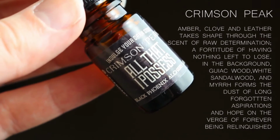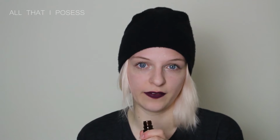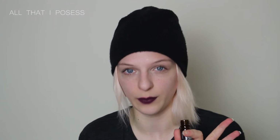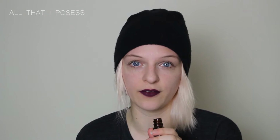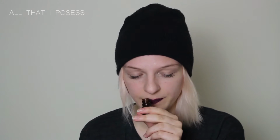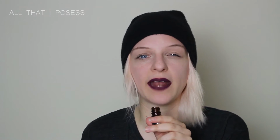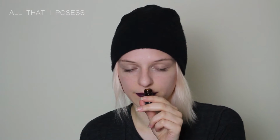This one is very similar to the Bear Prince in the sense that it has a powdery note in it, especially when it's on the skin, not so much when it's in the bottle. They are very comparable. It's as if the Bear Prince is the more feminine version, and All That I Possess is the more masculine version, because it has that very light, almost powdery note. There's a definite clovey, ambery resin smell on the top there. It's a very clean man smell, almost like a man's study, like a library. But it's a very nice smell.